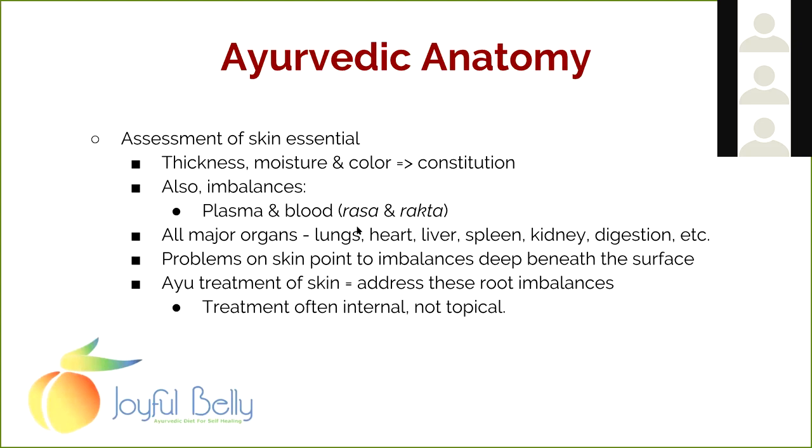So what are some of the things that we assess with the skin? We're going to assess thickness, moisture, and color, because that's going to tell us about the constitution of the client. And it's also going to tell us about imbalances. The skin is affected by all of your major organs. So if you have an imbalance in any one of your major organs, it's going to show up on your skin, especially, as you'll find out, heart, liver, kidney, and digestion. They have a dramatic effect on your skin, but all of the organs do.